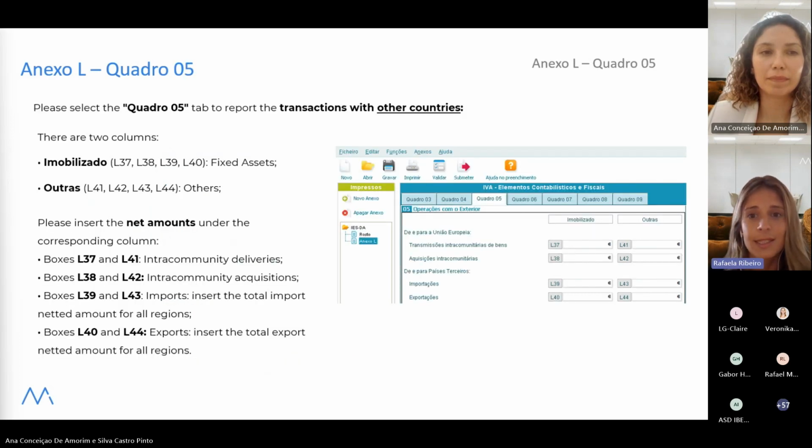Now you can go to the next slide. Yes, thank you. In tab Quadro 05, we should include all active and passive transactions carried out with foreign countries, European Union, or third countries and territories. We have 2 different columns, one for fixed assets and the second one for stocks and other goods.